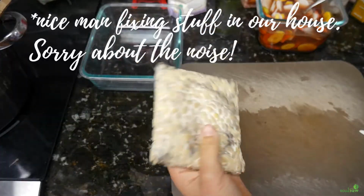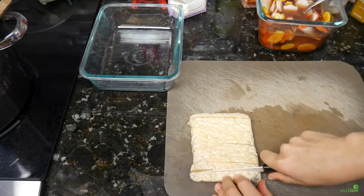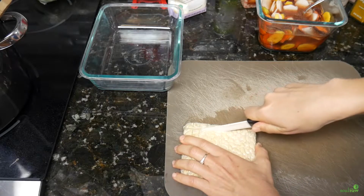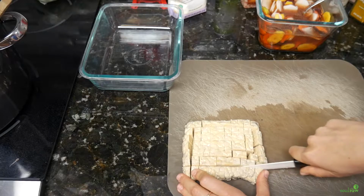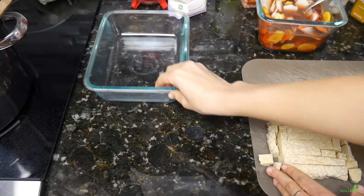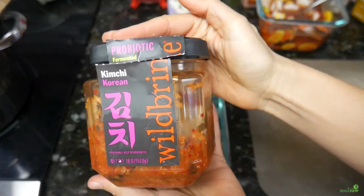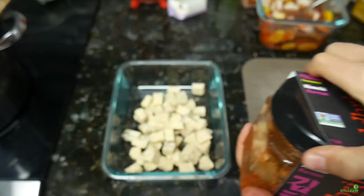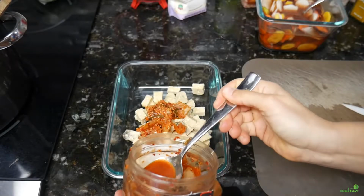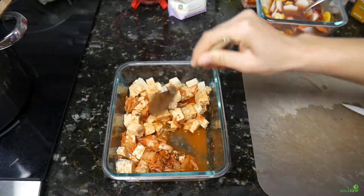So for our beans, we have some tempeh, and I recommend cutting it very thin because then it really absorbs whatever sauce you put into it. So this time I'm doing little cubes. And you don't need to cook that, you just marinate it while you make the rest of your food. So I'm gonna use kimchi since this is meant to be Korean. I'm gonna put a bunch of kimchi in there, so put the juice as well. And I actually found that it wasn't super salty, so you can always add some tamari to it.